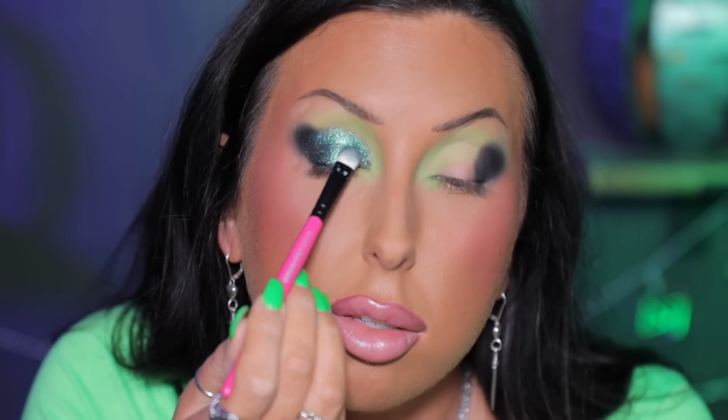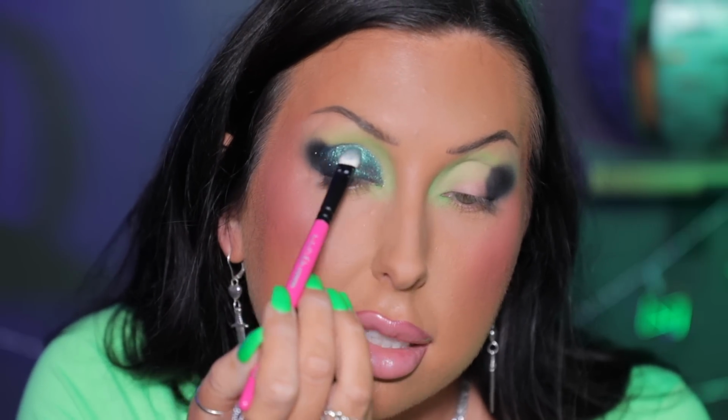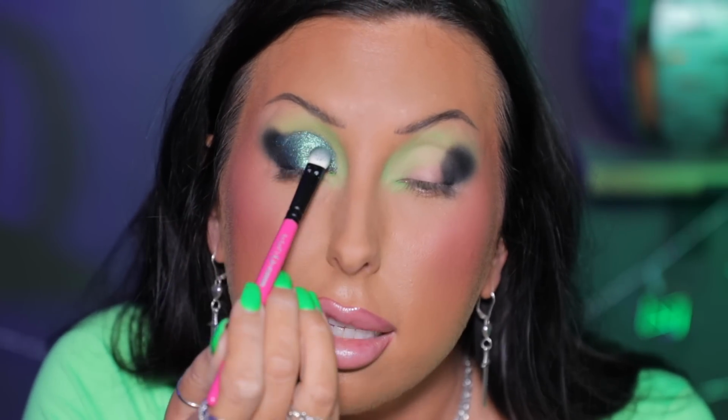I want to do a little more blending right in here, kind of where the green and the black fade together. But I wanted to wait until I got the lid shade on so I could see what was going on, because I definitely did not want to waste time blending anything that's going to be covered up. But I'm just pressing the shadow on first because I want to make sure I let that base set, and then I will go back and blend.